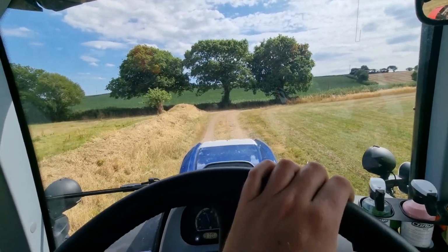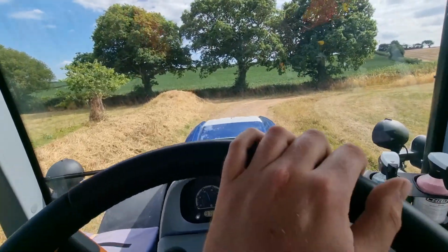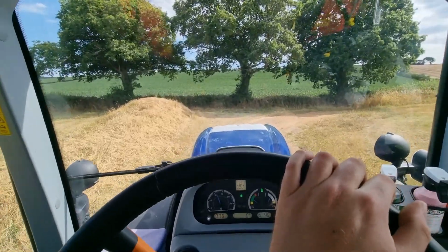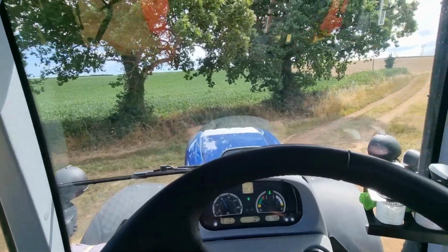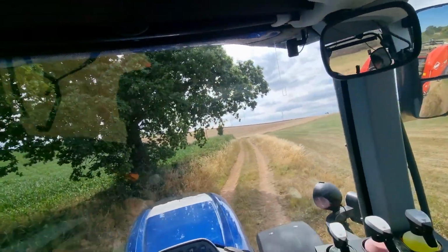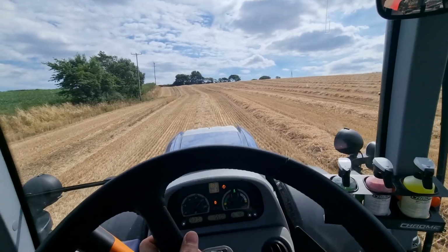Just hoping it goes through the baler okay, because it's very dry, so we'll see. But we're going to give it a go and see what happens. It's just filled up on the hill here. So anyway, I'll get started and I'll be back.